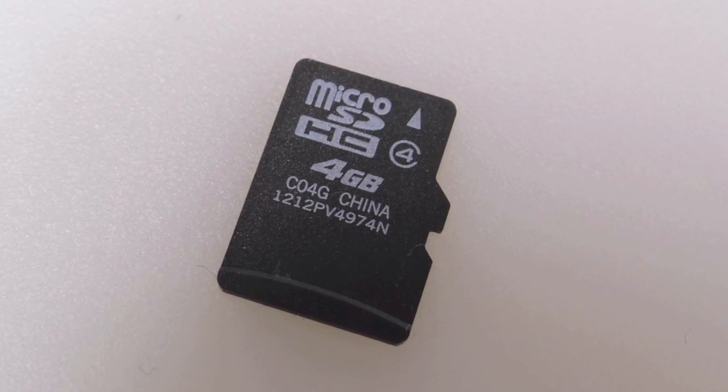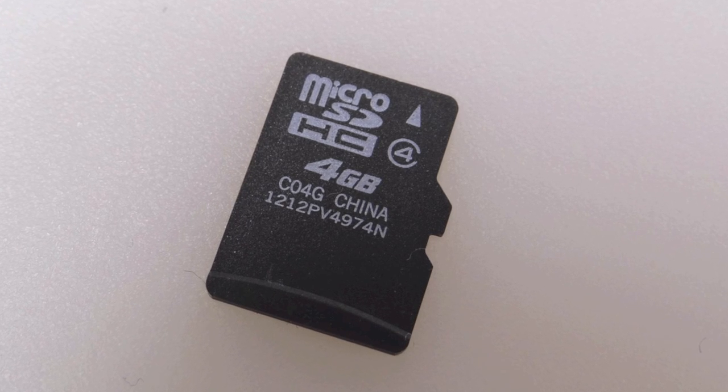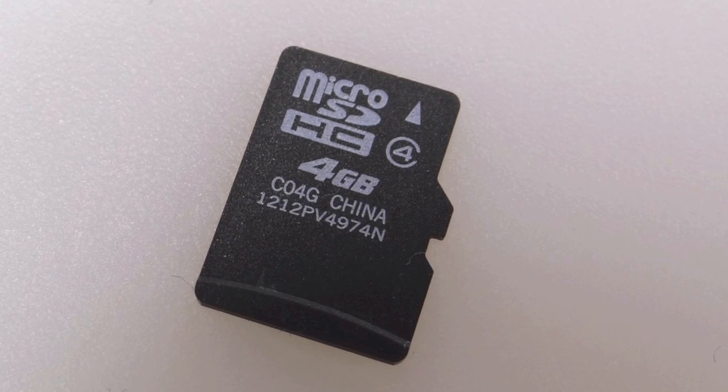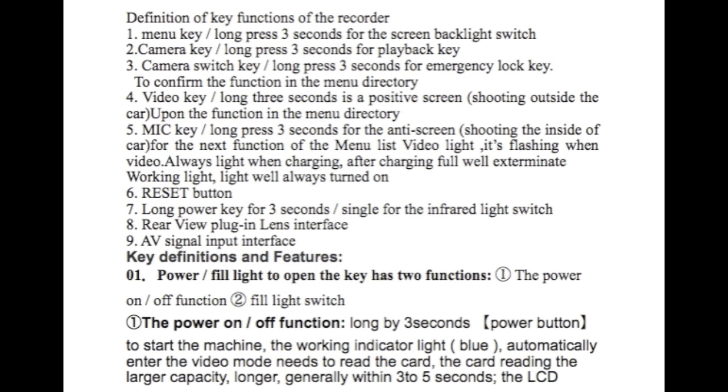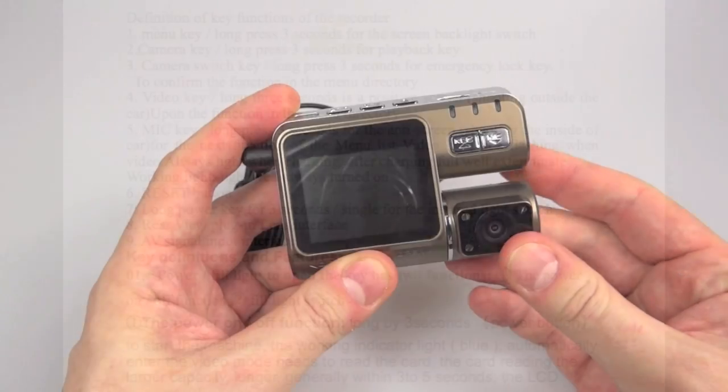The other thing inside the camera was this 4GB class 4 micro SD card, on which were the instructions as a Word document for the camera, which didn't make much sense at all, to be honest, as well as some software to use the camera as a webcam.